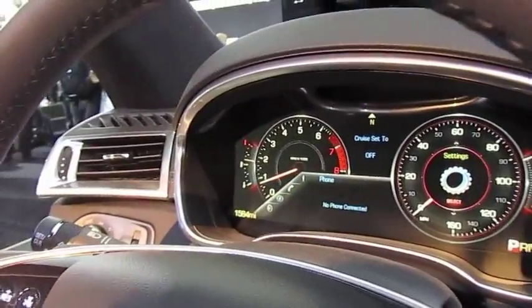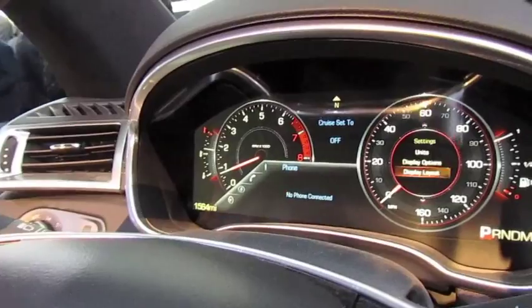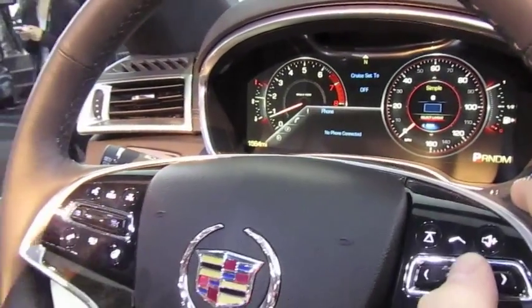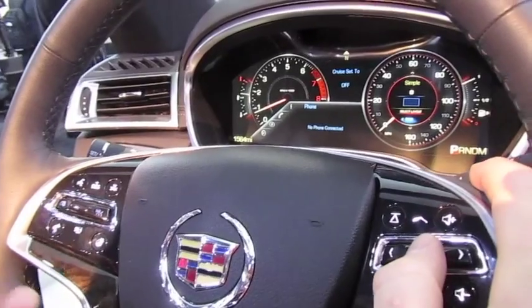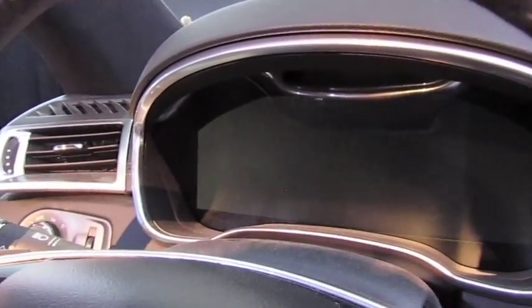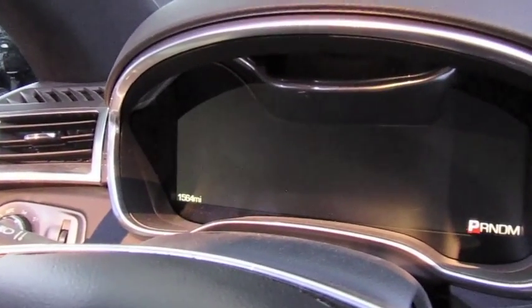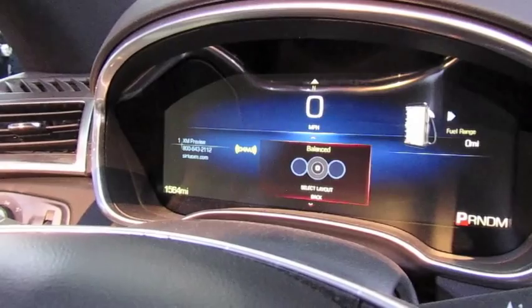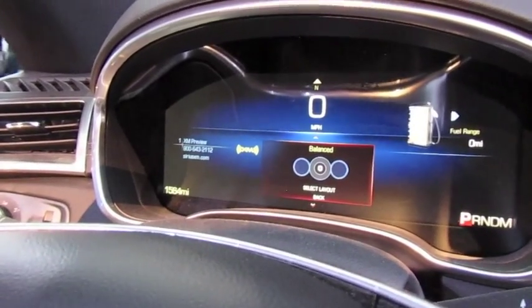And then if I go back over to my settings again, we also heard from a lot of customers that they want a really simple layout with almost no information, just speed and gas range on it. So I can then go in and reconfigure to my super simple mode. Again, really beautiful transitions. And here we've got this super simple layout.